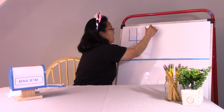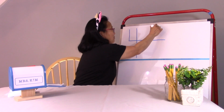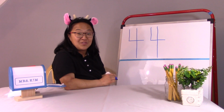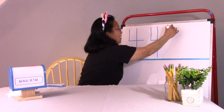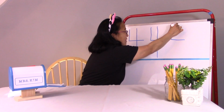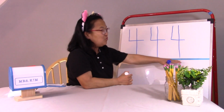So start from the top, but stop about midway, go across, and then make a straight line all the way down. Are you doing this with your pencil and your paper? Super. Let's do it again. From the top, just to about the middle, we'll go across and then make a straight line all the way down. So we have 1, 2, 3.